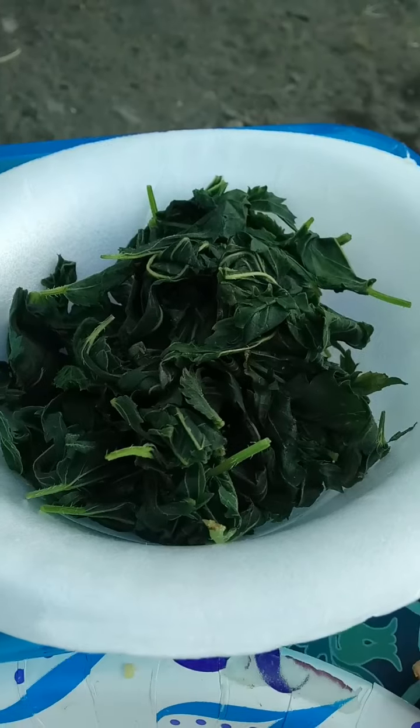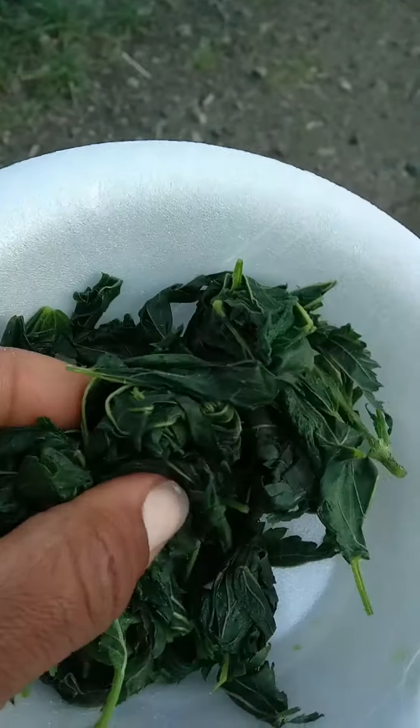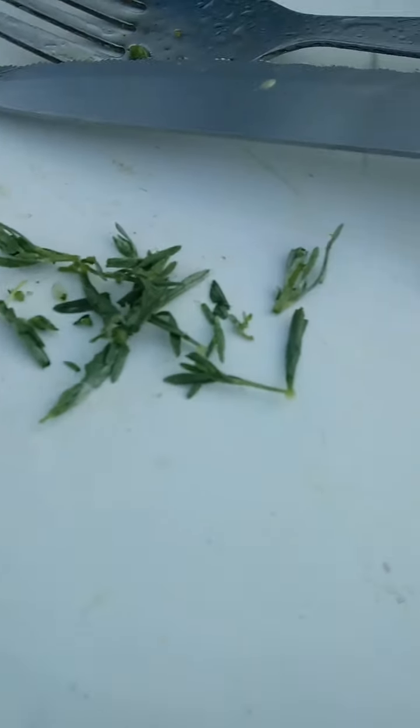Yeah, that's interesting. All right, so here's all the nettle we got. Nettle is kind of like spinach. It cooks down to such a small amount, so I might skip that egg dish in the morning, because I'd have to go forage some more. So yeah, here's the sage.